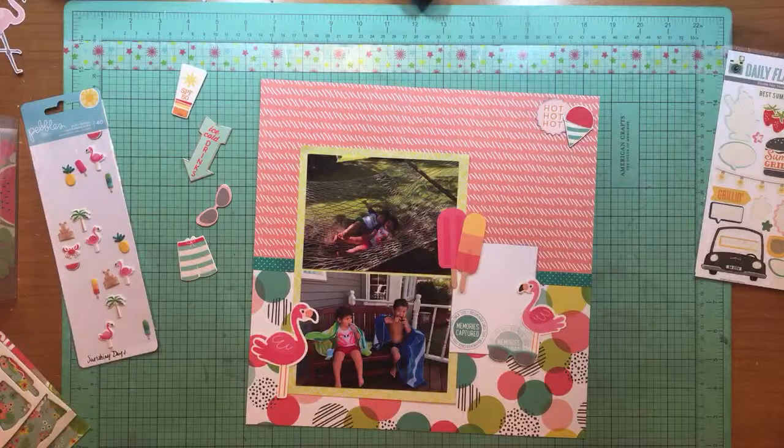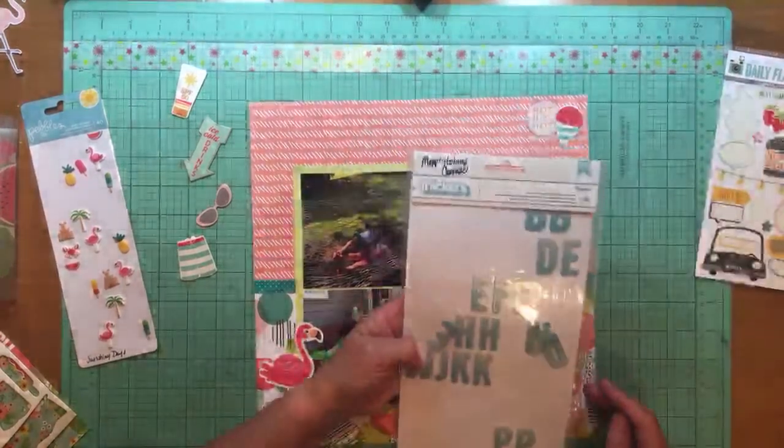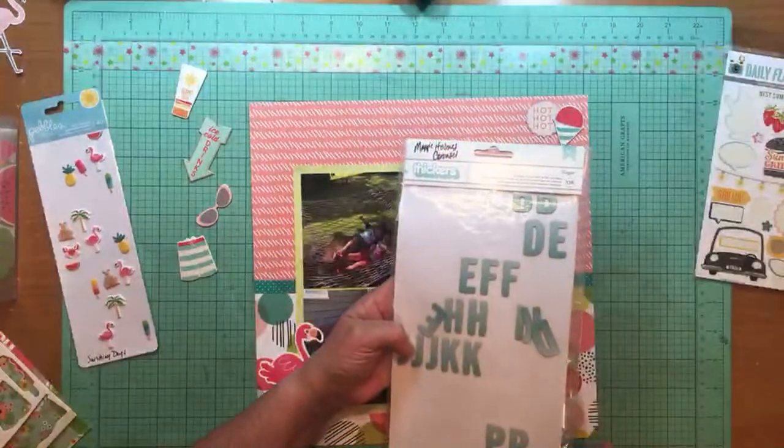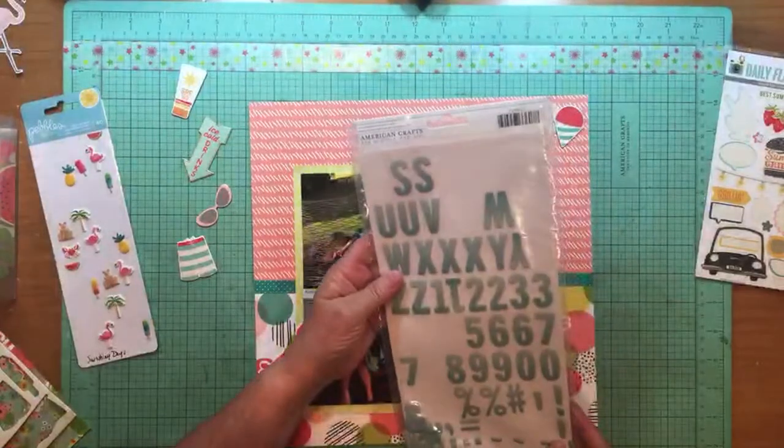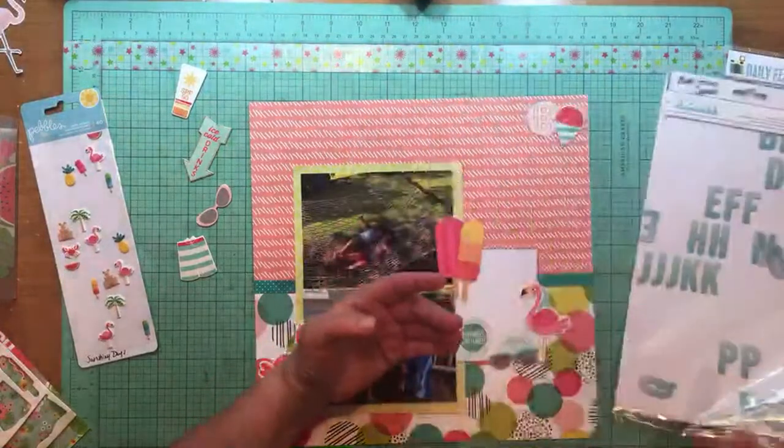Maybe a glittery one. Kind of looking to see what else we might have here. I do kind of like this alpha. Do I have an R here though? I don't. This alpha is hard to MacGyver too because it's an ombre.